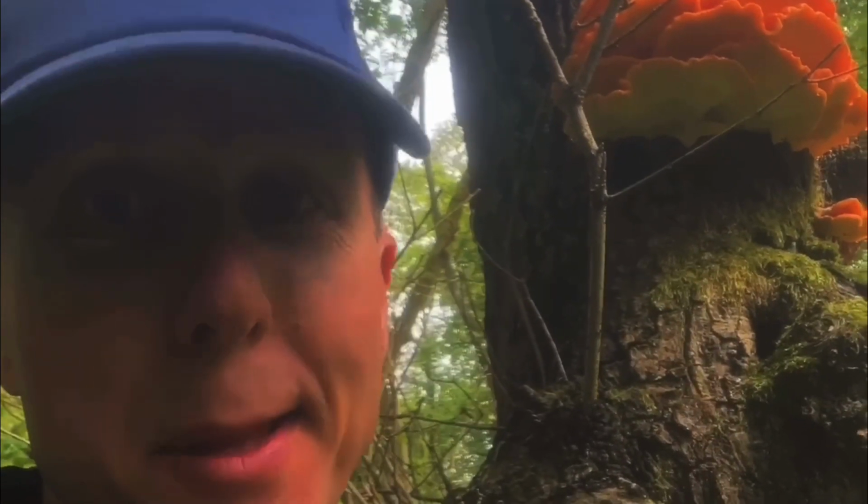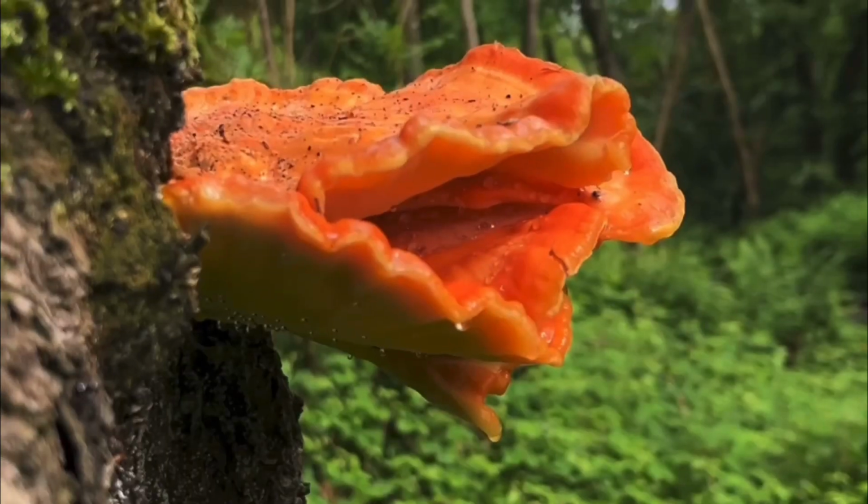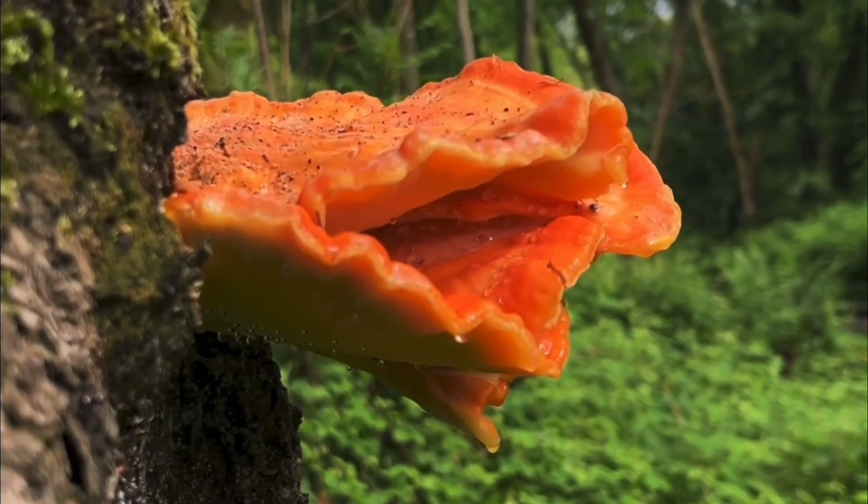Here is a strikingly beautiful mushroom that is a fantastic meat substitute. This is chicken of the woods, a nice edible mushroom that's a great one for beginners because it's easy to identify and there's no toxic lookalikes. However, there are a few caveats that you do need to understand about its safe edibility, and I'll cover those at the end.